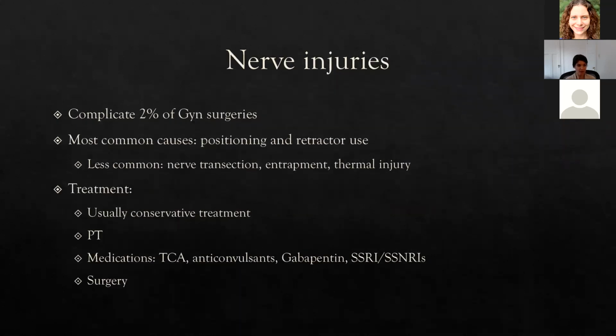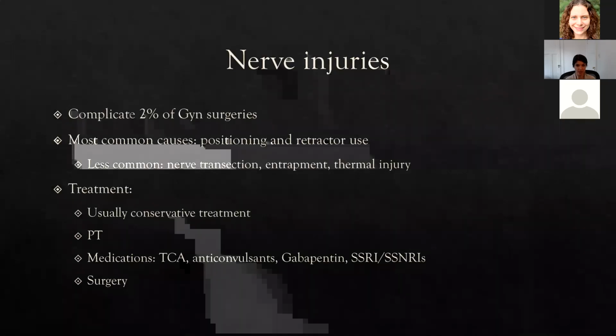So as for nerve injuries, these complicate about 2% of GYN surgeries, and the most common causes include positioning and retractor use. Less common causes of nerve injury during GYN surgery include nerve transection, entrapment, and thermal injury. And for treatment, usually this is treated conservatively with time and physical therapy.